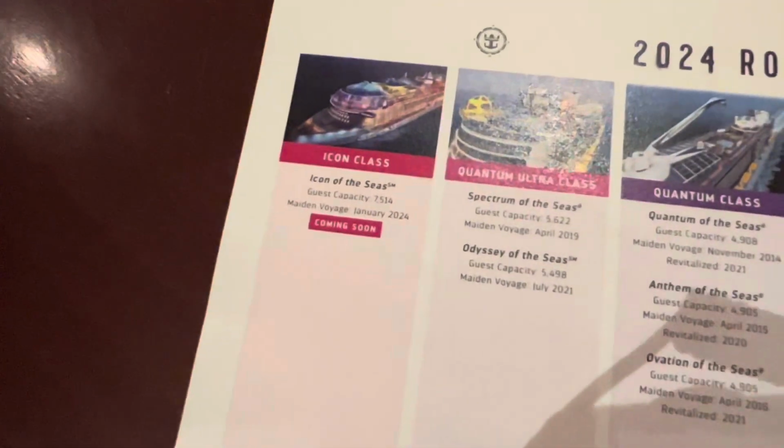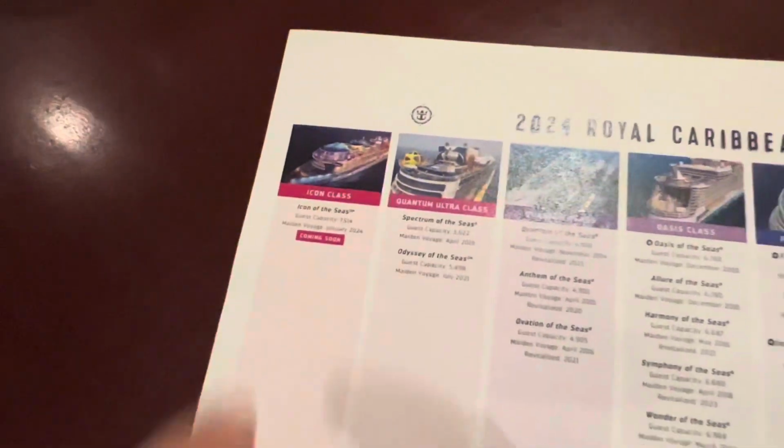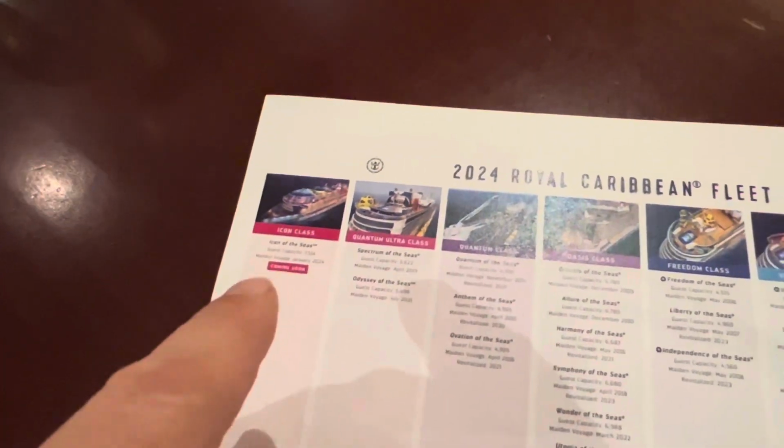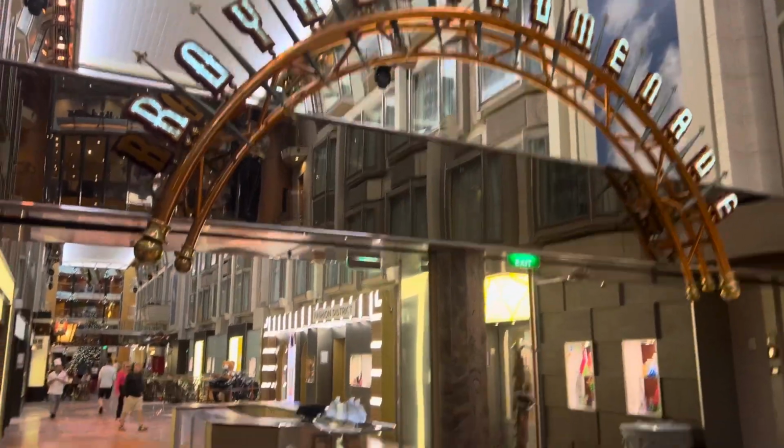And then of course you have the Icon and the Star coming out soon. That's a new class. That's a whole different class of ship. But yeah, let's get on that one for a tour someday. But right now, let's get back to this one. All right, Royal Promenade, back at it.